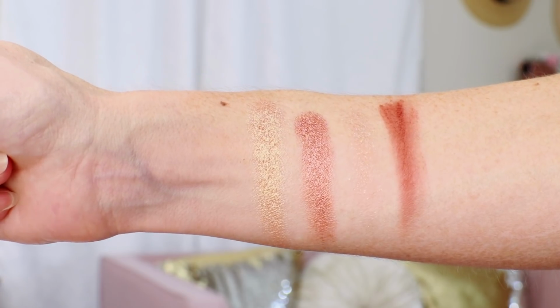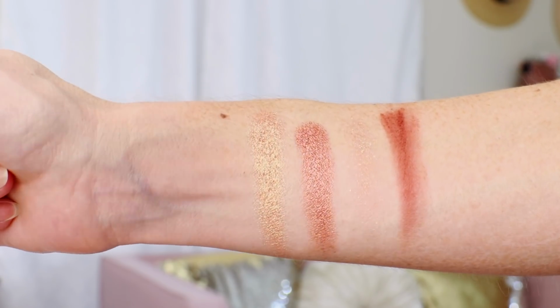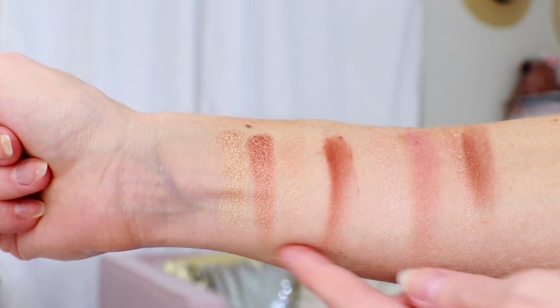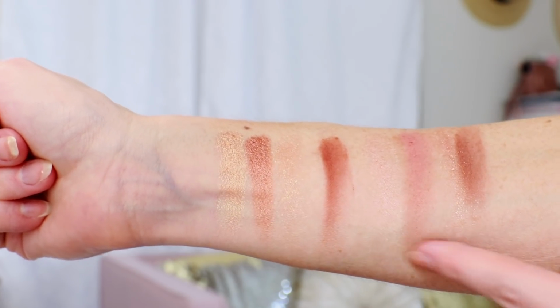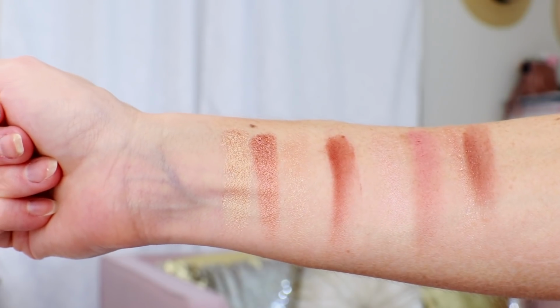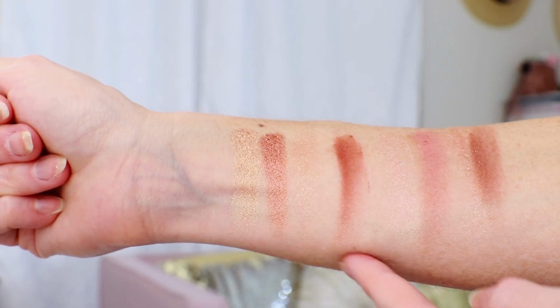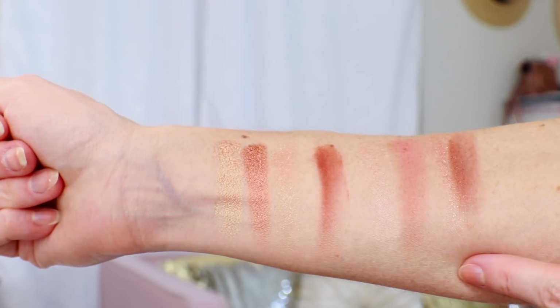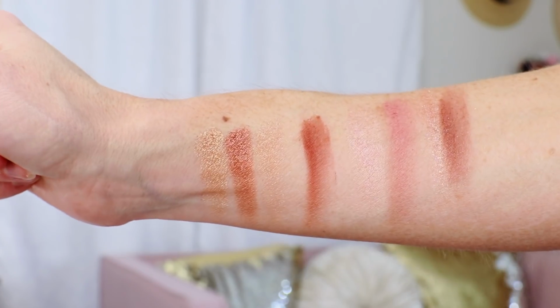Here's what Copper Charge looks like next to the Pillow Talk palette. Both are beautiful. You certainly don't need both palettes, but they are different, just in case you're curious. I love this Copper Charge palette. It's very similar to probably a lot of neutral palettes that you own. So this may be something that you could easily skip because you feel like you already have something like it.